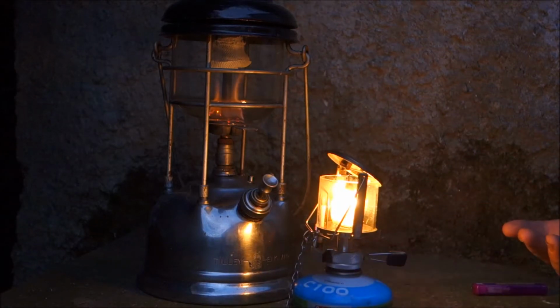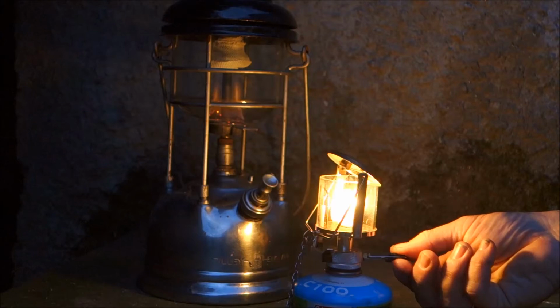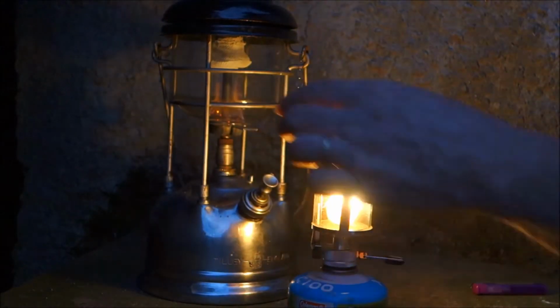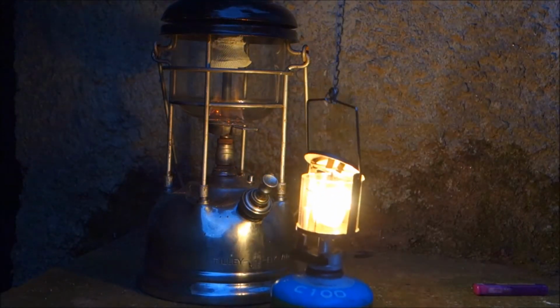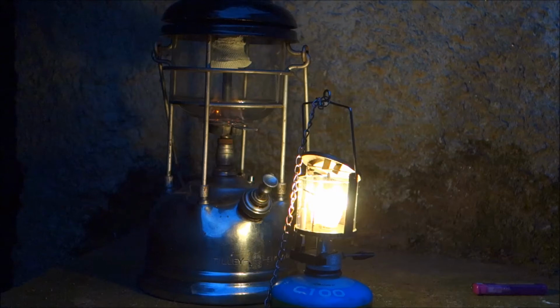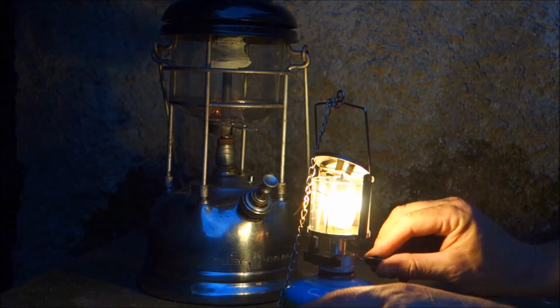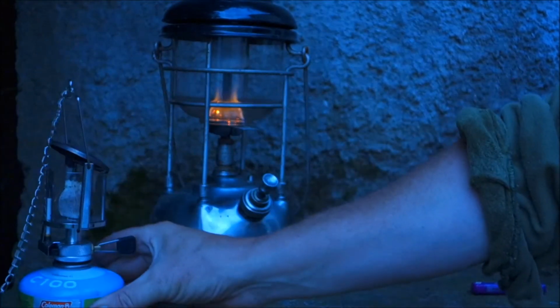Simple as that, there we go. So as you can probably hear, it's bright enough, there's no doubt about it. A little chain jobby here, hang on, but goodness gracious me, the sound of it, really, really loud. But yeah, it gives a nice little light, very bright. So I'll just knock that one off.